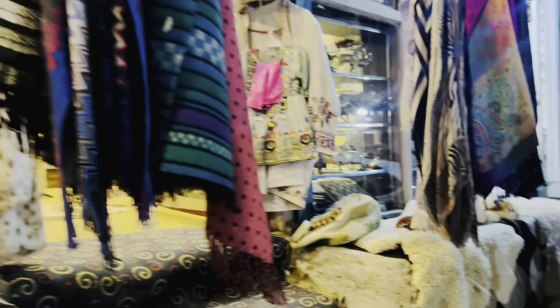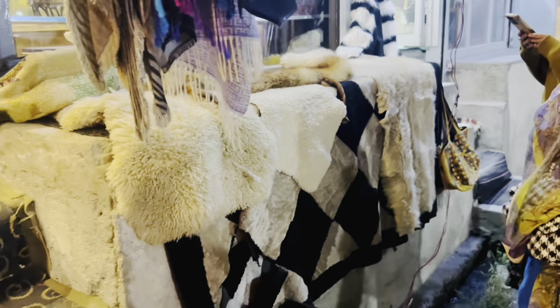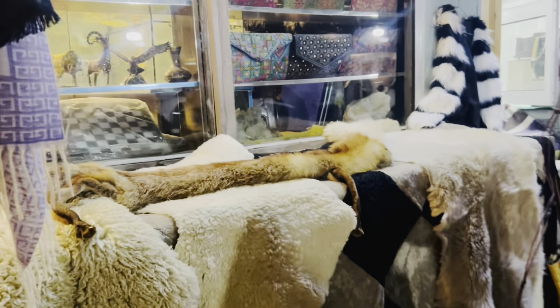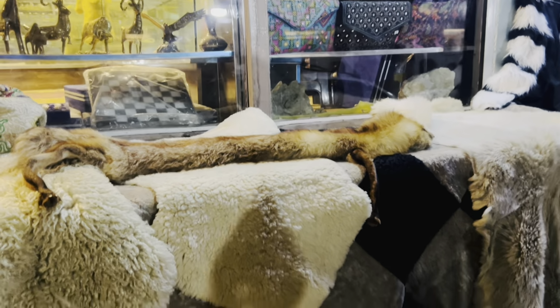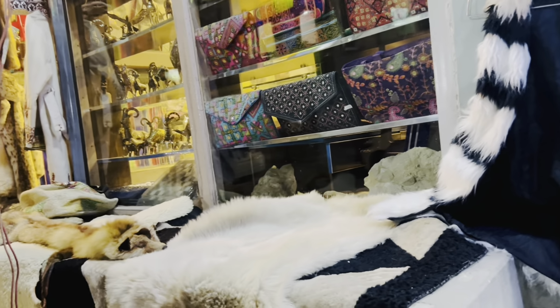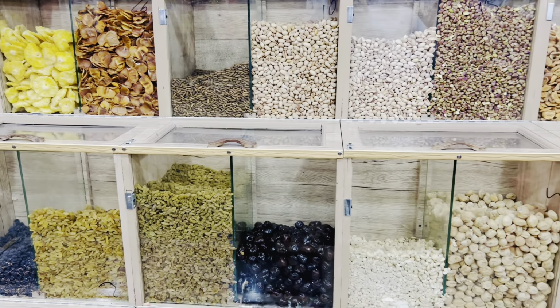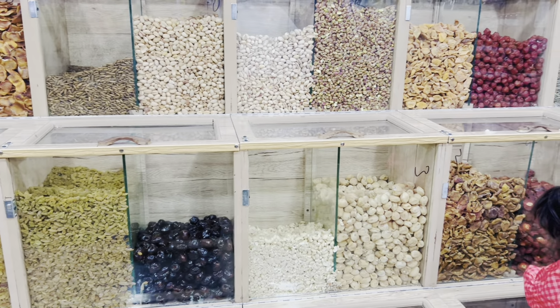This is actually the skin of an animal. It is called a pelt in English. I don't know which animal it was, but as you can see, it has the face and everything. It was like a mountain animal.